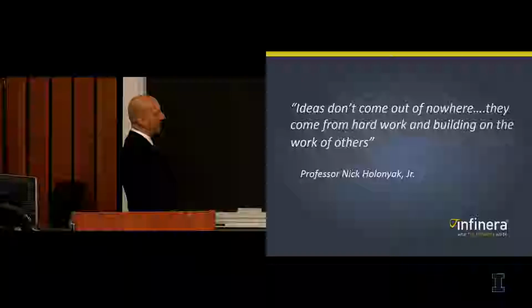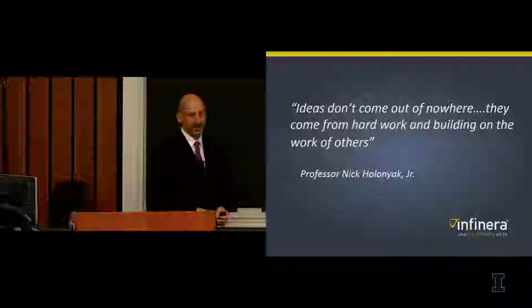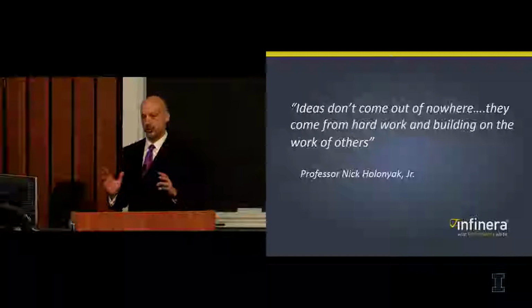And I wanted to start the talk with this quote from Nick. I forget what seminar he was at, but I wrote this down when he said it. It's basically, ideas don't come out of nowhere. They come from hard work and building on the work of others. And if there's any reason why you should be a student of the history of the field, I think this is it.